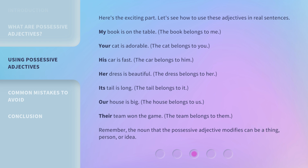Its tail is long. The tail belongs to it. Our house is big. The house belongs to us. Their team won the game. The team belongs to them. Remember, the noun that the possessive adjective modifies can be a thing, person, or idea.